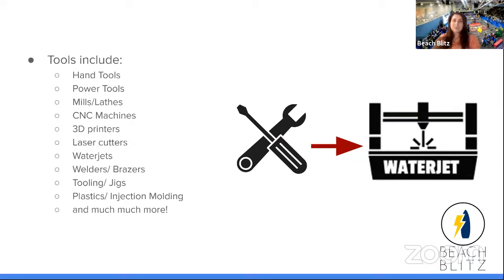So there's a lot of tools that a manufacturing engineer can use. I would spend maybe a week straight talking about all the different tools available in manufacturing, but we don't have that kind of time, nor do I want to talk about that for that long.